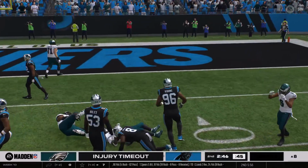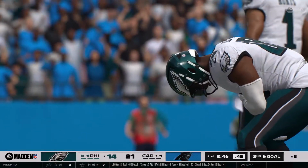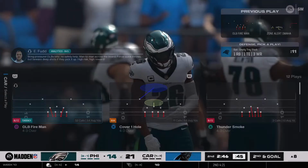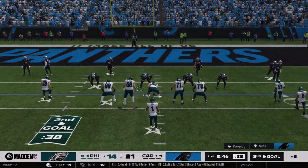He'll get this complete. That's A.J. Brown. And this is not going to work out as planned. Tough spot to try to run a play like that. It is blown up behind the line.